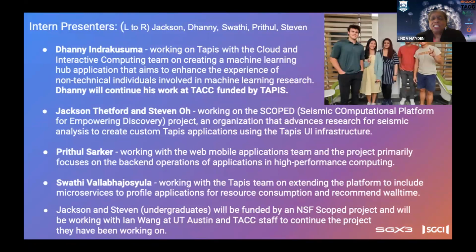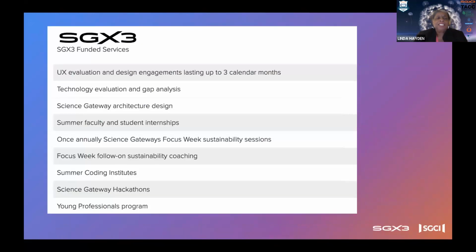This slide shows the interns who were selected last year at TACC and the projects that they worked on while they were there: building mobile applications, working with the Tapis team, and working on seismic computational platforms for empowering discovery. So that's the kind of experience our students get when they're interns and when they're in the Coding Institute. All right, so let me finish up by reiterating what SGX3 is and what it focuses on.